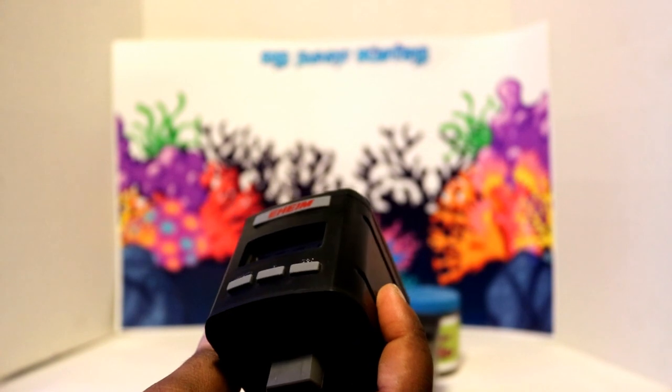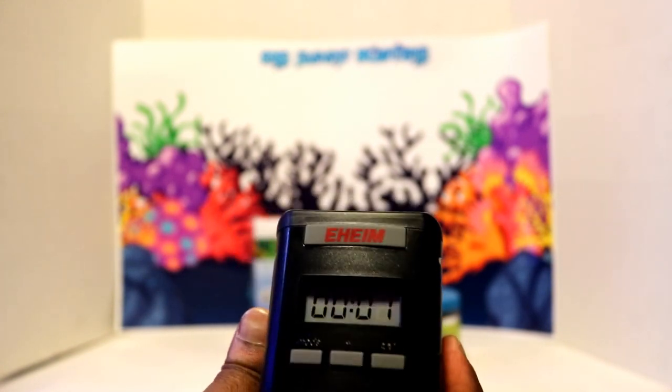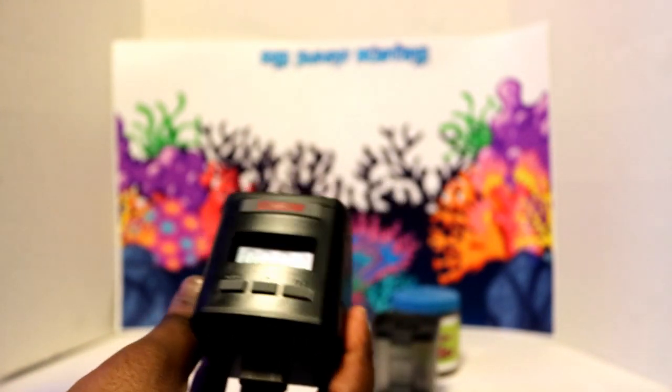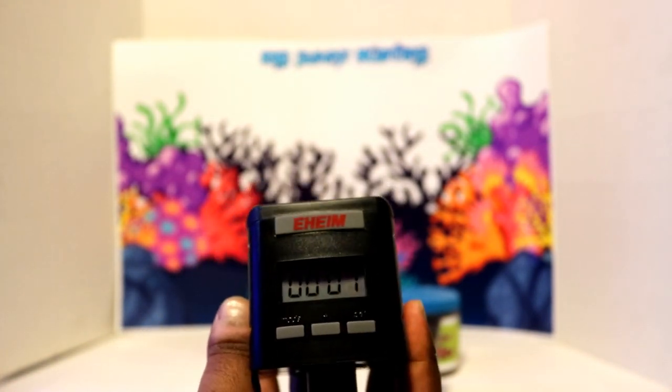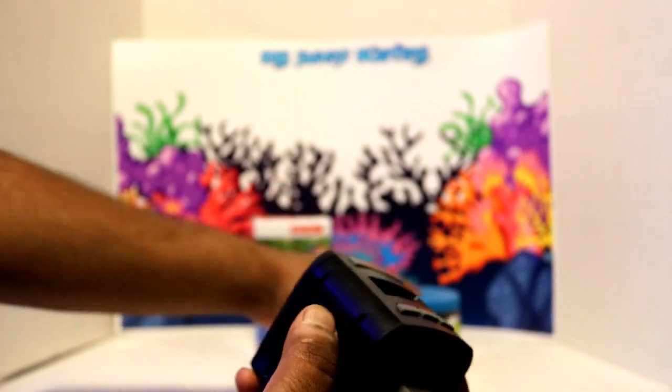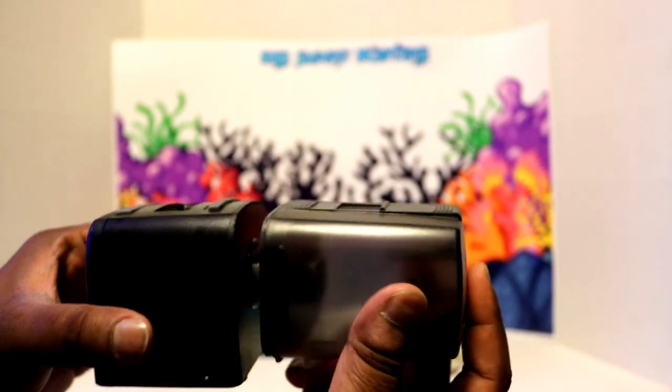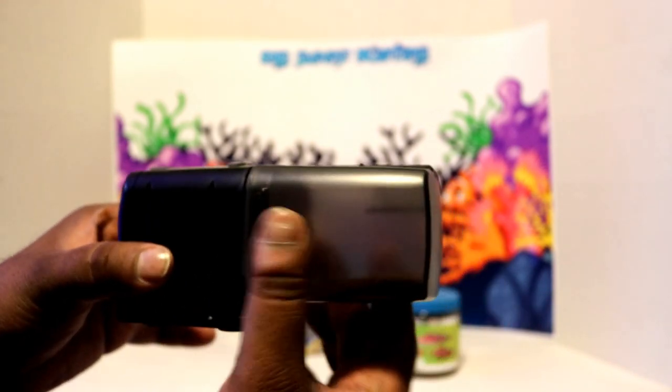Now that it's powered on, I'm going to show you guys how you can do a manual feeding first, then we'll go ahead and look into the programming. I'm not going to set the time, but I'll show you how to do it. But let me just show you how the manual feeding works. You just align this, push it in, and your feeder will look like this.